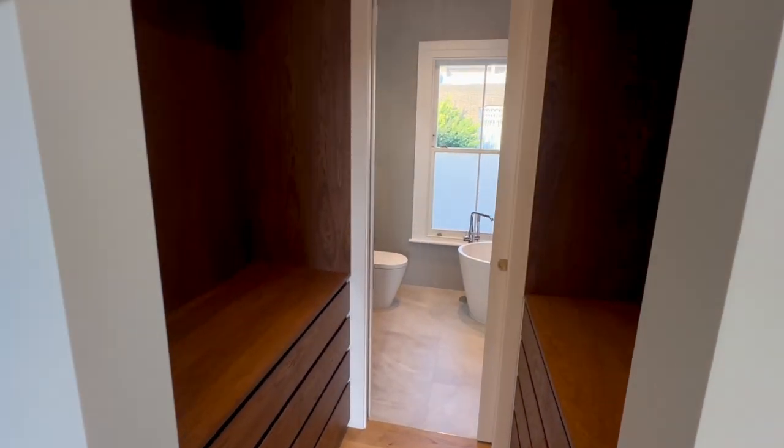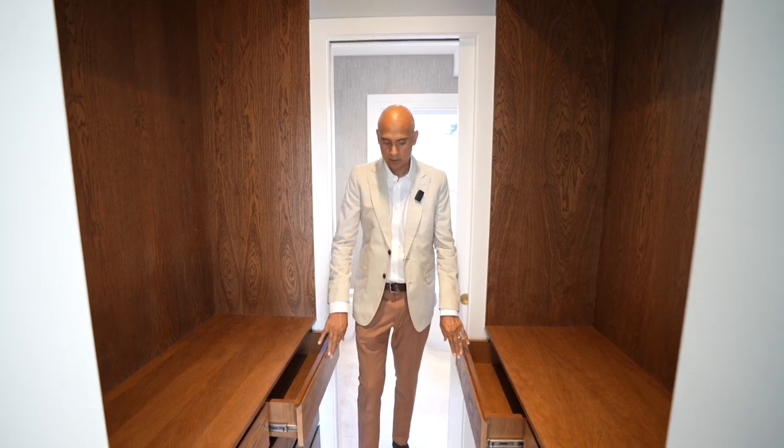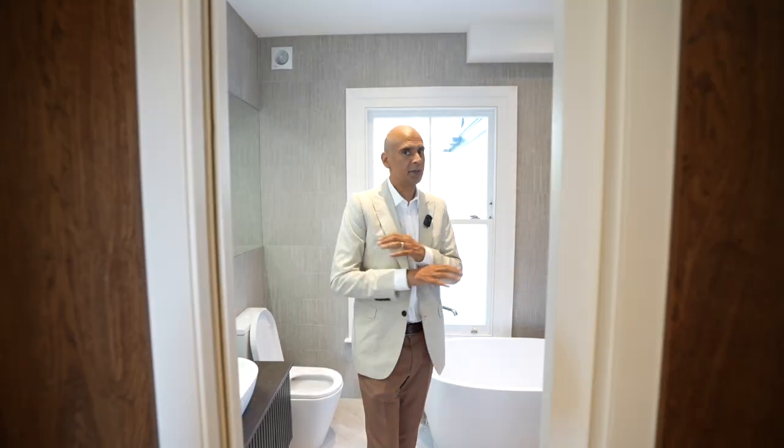Behind me we've got a walk-in wardrobe which leads on to a private ensuite. So to enter your ensuite, you've got to come through this walk-in wardrobe. It's all oak cladded, it's got soft closing doors, and then you enter into this super special space.